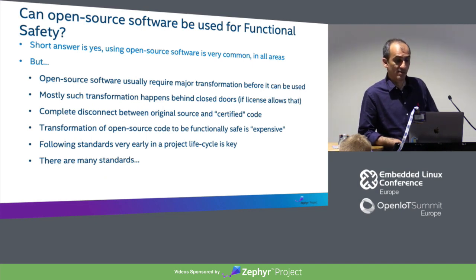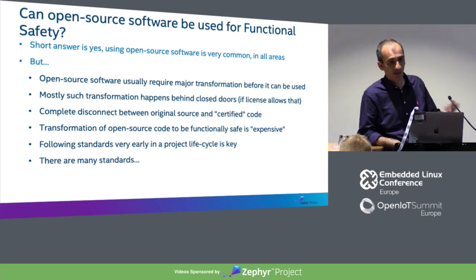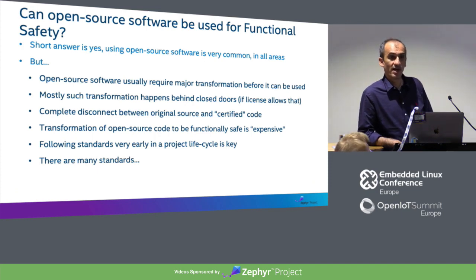Something that happens in the Zephyr project: we see a lot of people just pull the code, start developing products, and they don't even tell us what they are doing. So the idea that open source can be used in a functional safety context, my guess is yes. A lot of people don't want to rewrite things and they would just take something and adapt it to their environment. So they do a transformation behind closed doors mostly.